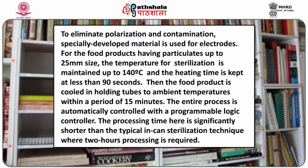The packaging process is equally important in maintaining the sterilization done by the ohmic heating process. To eliminate polarization and contamination, specially developed material is used for electrodes. For food products having particulates up to 25 mm size, the temperature for sterilization is maintained up to 140 degrees centigrade and the heating time is kept at less than 90 seconds. Then the food product is cooled in holding tubes to ambient temperature within a period of 15 minutes. The entire process is automatically controlled with a programmable logic controller. The processing time here is significantly shorter than the typical in-can sterilization technique where 2 hours processing is required.